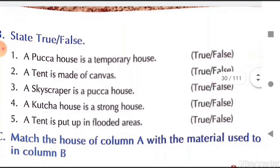You have to say whether it is true or false. A pakka house is a temporary house. True or false? It is false because a pakka house is a permanent house. A tent is made of canvas. This is true.